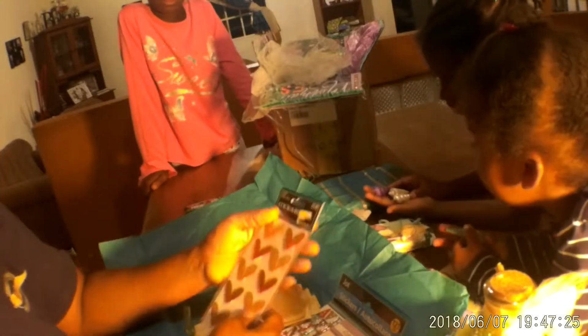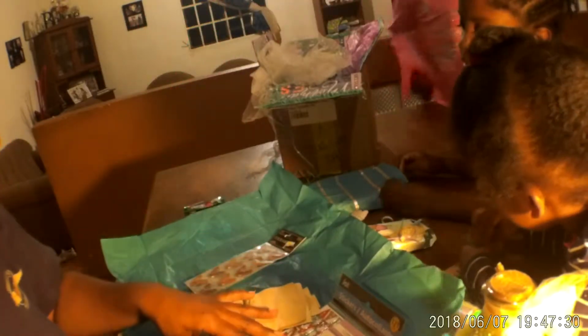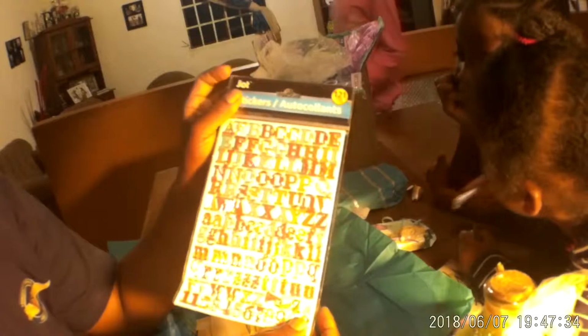We've dropped in some nice, ooh. This is a nice surprise. I like it. Okay, come down, baby, sit down. Come down. This is a nice surprise. Some nice stickers, alphabet stickers. Ooh, and I love these. I love this one. I love this effect of these stickers.